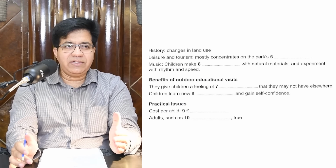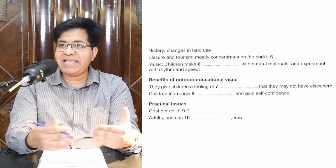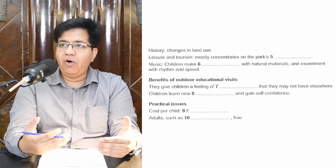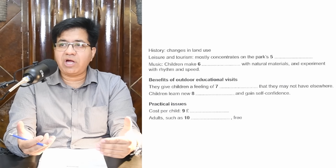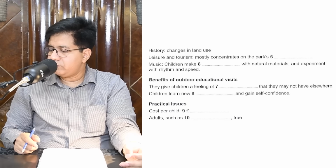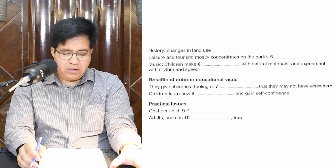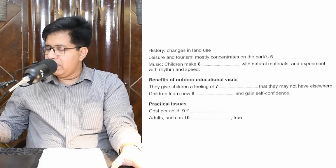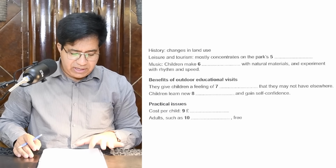Next, adults such as dash are free. For example, adults such as teachers. Or for example, they say adults, for example, teachers are free. Or adults like teachers will not be charged. Will not be charged means they are free. So, let's see. There's no charge for leaders and other adults, as many as you want to bring. That sounds very fair. There is no charge for leaders, right? So correct answer is leaders. And for free, they use the word no charge.